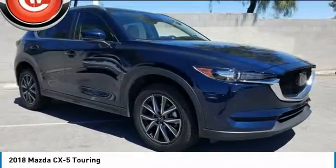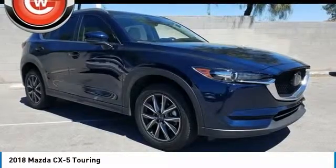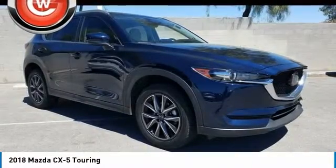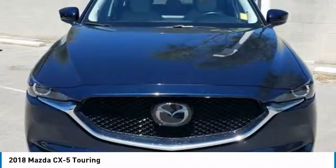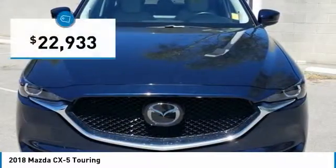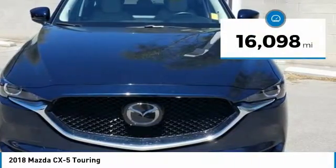2018 CX-5. With its fuel-efficient engine, engaging driving experience, and daring styling, the Mazda CX-5 is a good choice for those seeking a sporty yet thrifty crossover SUV and is priced below $25,000. This vehicle has less than 20,000 miles.